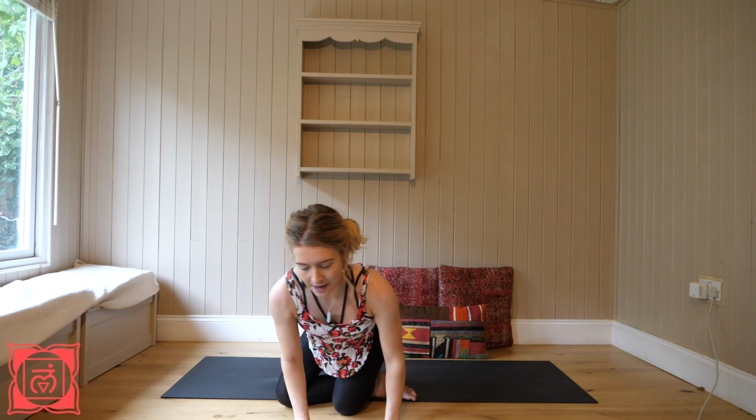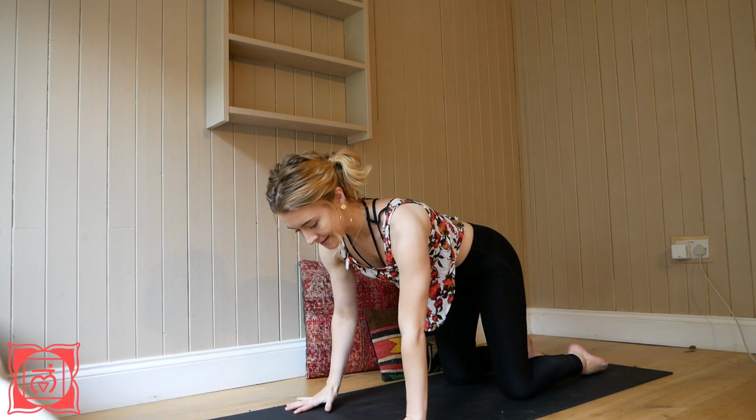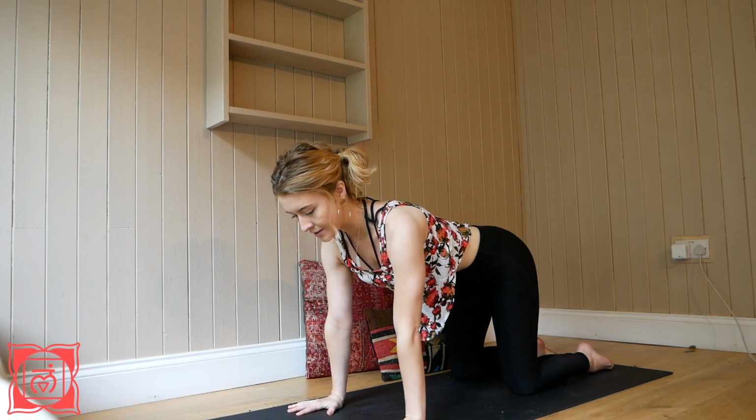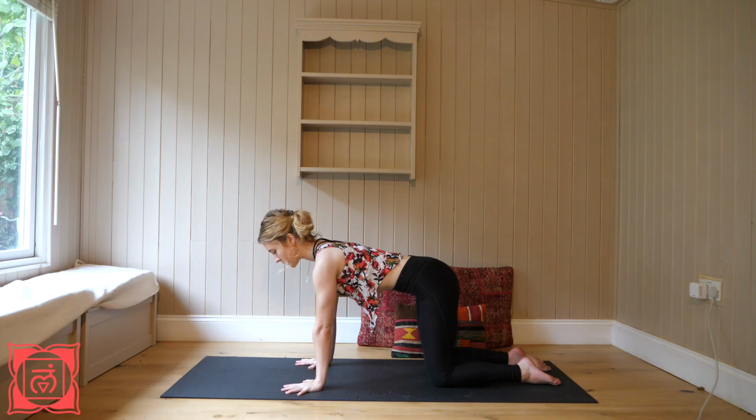Coming through to a tabletop position now. So coming up and over onto the hands and the knees. Aligning your shoulders over your wrists and your hip bones over your knees. We've got this really strong foundation throughout the body here. Making sure that your back is flat and stable.